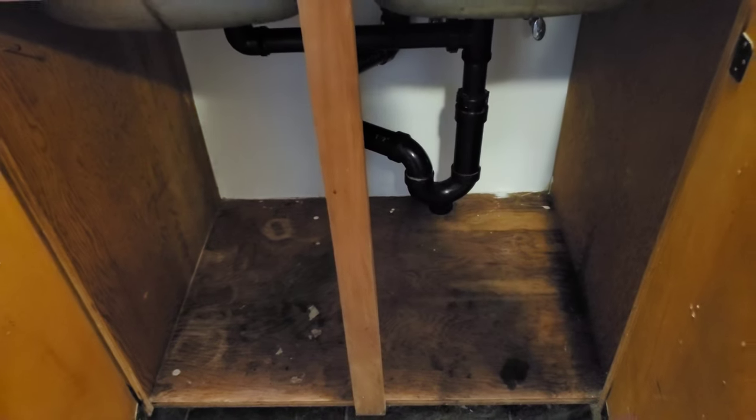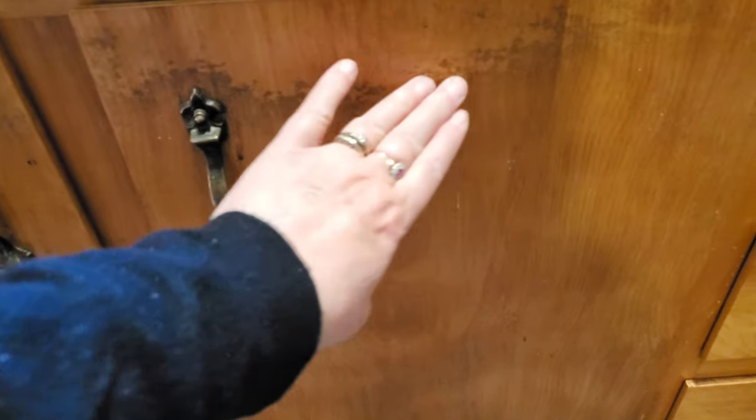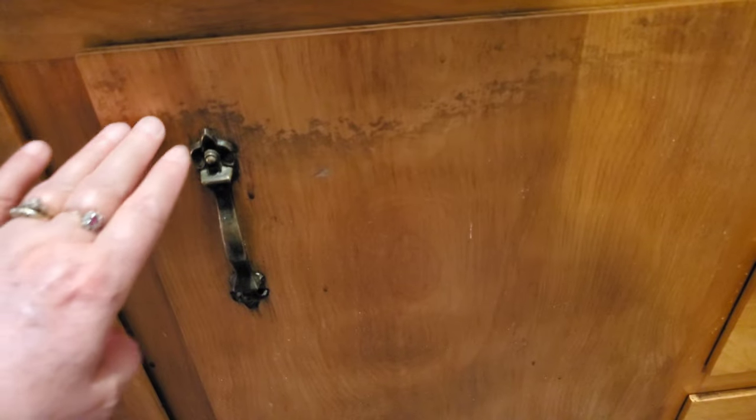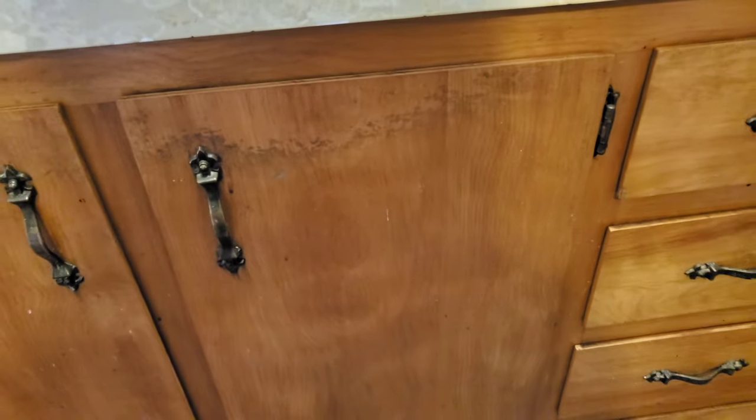And Gerald is doing such a good job on the shelves. That there, unfortunately, is stained, but I'm going to see what I can do to get rid of that. I've tried really hard to clean that, but I'll have to figure something out.